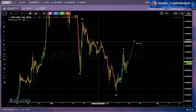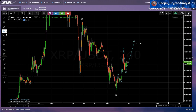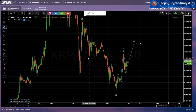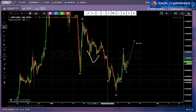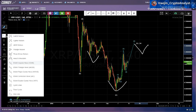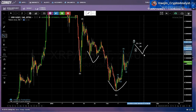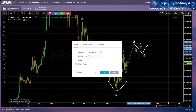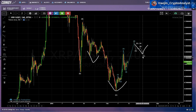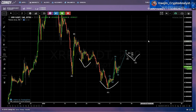If that's the case, here's a left shoulder, here's the head, and a right shoulder. And the right shoulder could be made by the ABC. The subsequent ABC after these 5 waves. And if that's the case, this ABC will be the bottom of the right shoulder and the onset of the next impulse up.